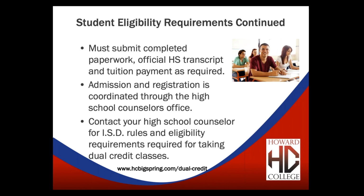Most of you probably have already talked to your counselor a little bit about your eligibility and their rules, but every school has different rules and eligibility for taking dual credit. Be sure you talk with your counselor to see what your specific ISD rules are.